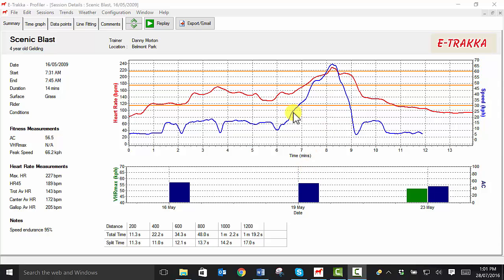On the screen now we have Scenic Blast, an Australian Horse of the Year and winner of the King's Stand Stakes in England, as well as the Lightning and Newmarket Handicap in Australia. What we'll see here is a series of 3 workouts he did just before he went over to England.